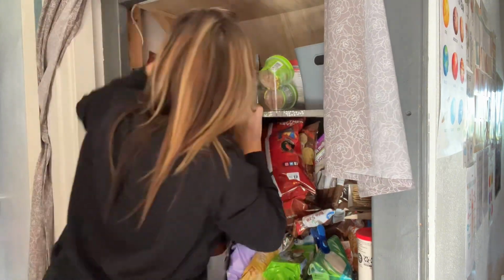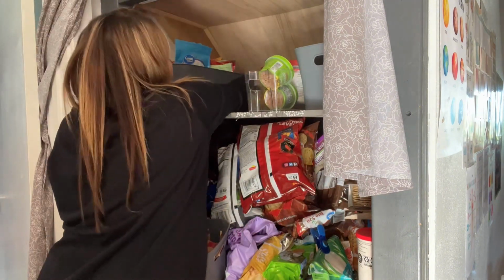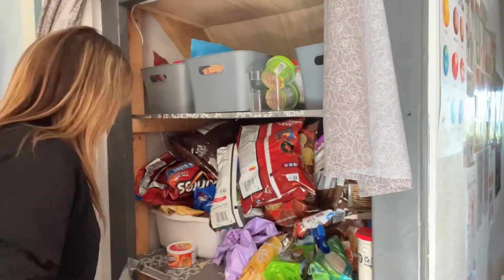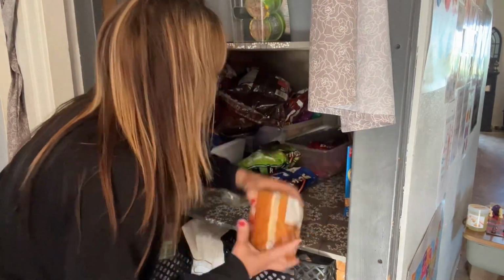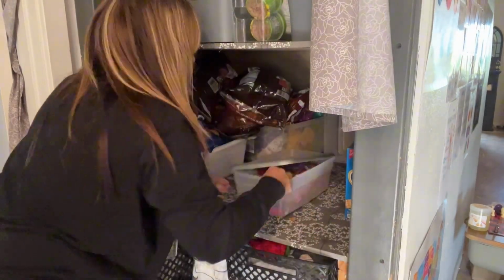So this is the one cabinet that we store all of that in. We don't have any other cabinet that we store any of our snacks in. This is mainly it. So whatever I can get in this area is what we have for that. And down below in the drawers is mainly for the kids' snacks. So we have granola bars and ramen noodles and graham crackers and stuff like that down below.